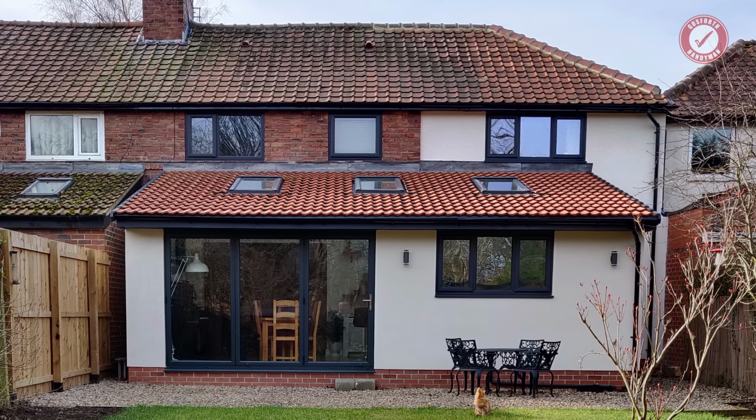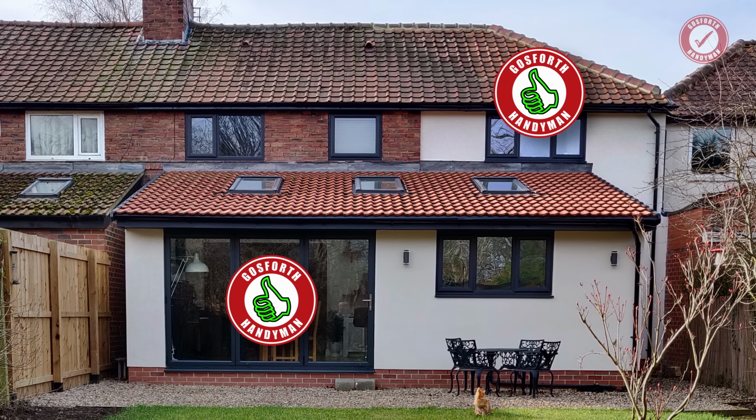So all we did was we built on top of the existing garage to make the 3rd bedroom into a nice big master bedroom with ensuite, and we added a big kitchen diner onto the rear of the property that joins onto our living room.